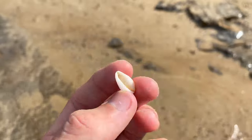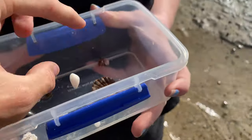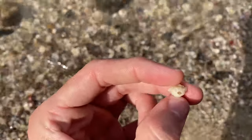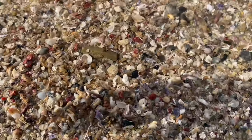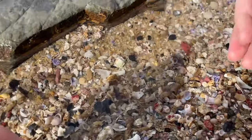Got this huge Avula Imogen just found. One of the biggest juvenile Avulas I've ever seen. That's great. First piece of micro coral. Is that cool or what? It's got a barnacle on it. See? That's sick. What else? Look at this pile. I love it. So satisfying, isn't it? Mitra.